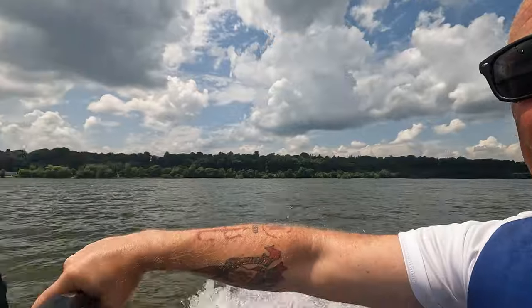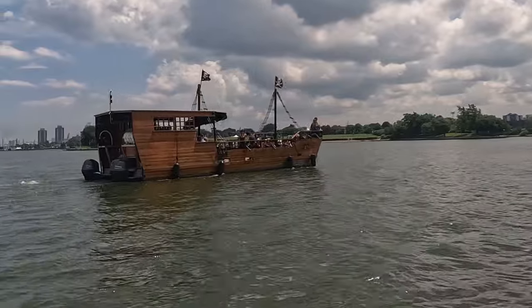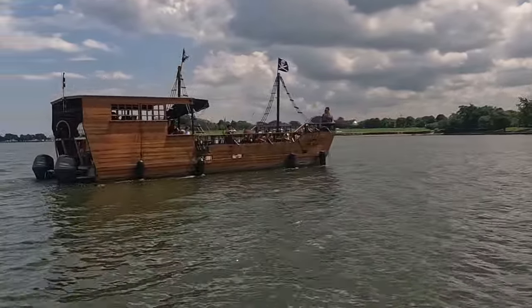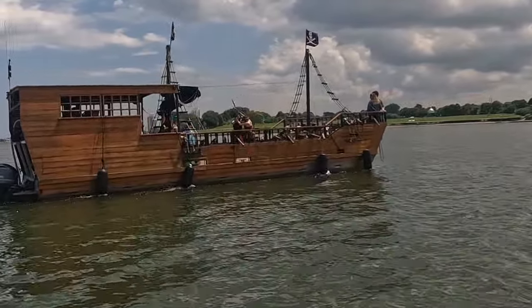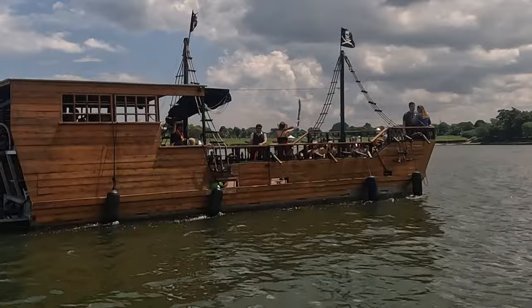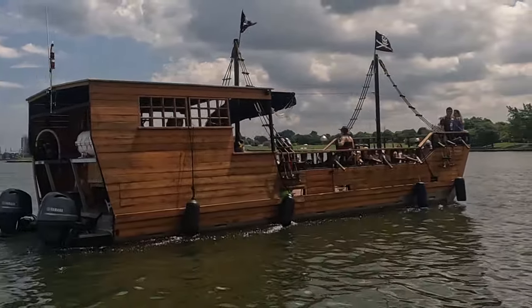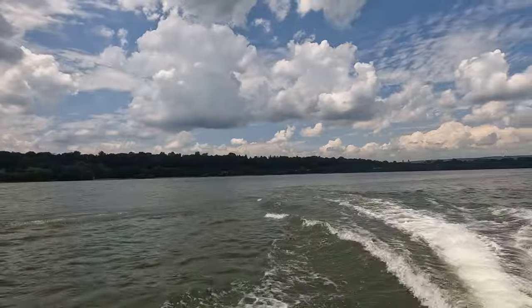All right, could this be the saddest pirate ship I have ever seen? This is where that noise is coming from, that music. But they're having a good day out. Let's have a look. And the boobs are hanging out. Hi, my hearties! Hi! The dancer! Oh, the kids are loving it.